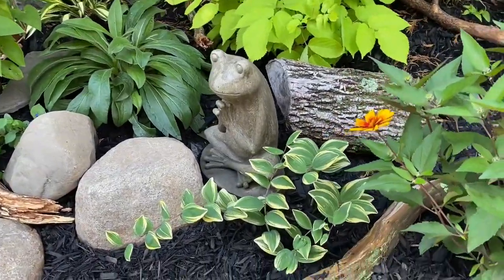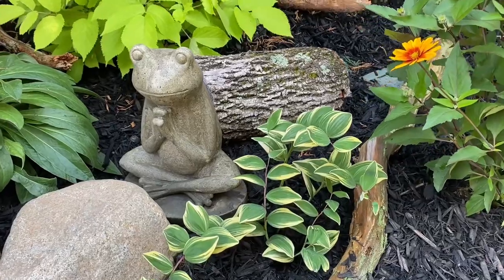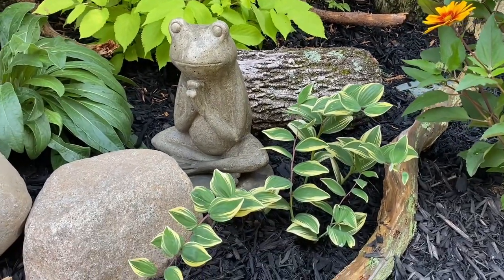Variegated Solomon Seal. I put my little froggy over here. This is my other little froggy. Thought it was appropriate for the frog pond.